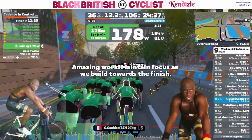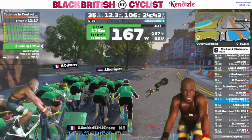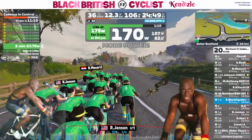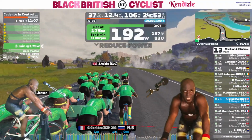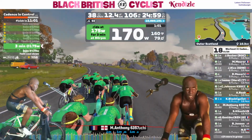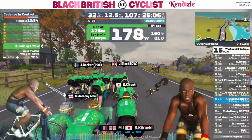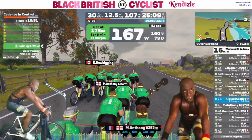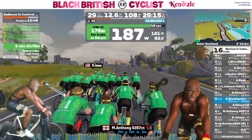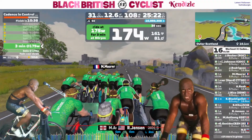This is the last three blocks. 2 sets of intervals, 3 minutes each, holding a set cadence. Cadence in control. Mind, body and soul. Riding for the Scottish Highlands. Zwift 2025. I can rest at the end. 4 minutes of effort left. Nice small group. Just 26 of us in this group. Heart rate's a steady 160.